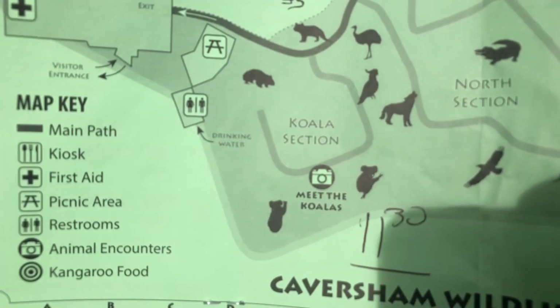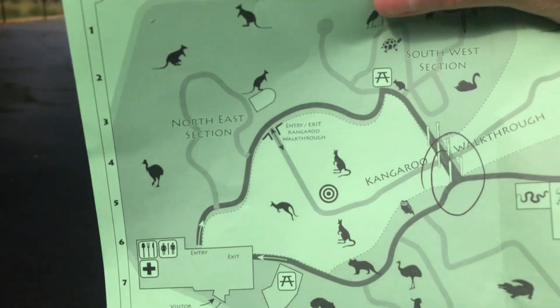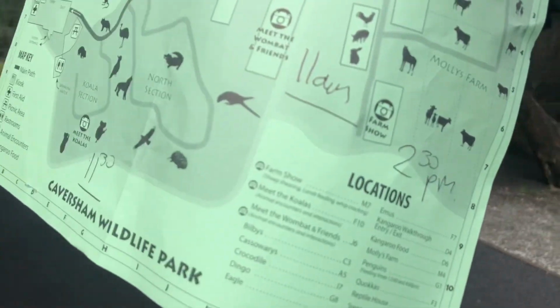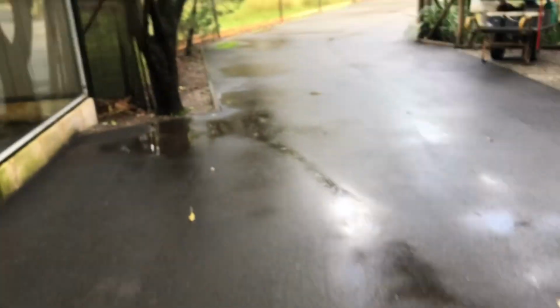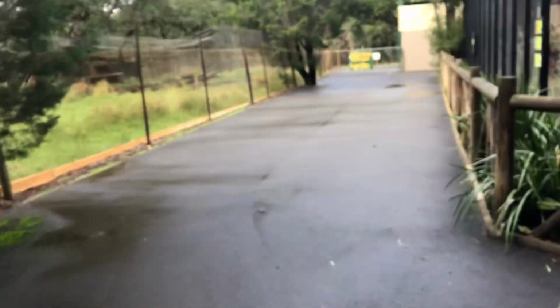Now on to the second section, which is meet the koalas section. I'll be focusing on the most important stuff. So the next one will be kangaroo walkthrough, and I'll be killing off the penguin zone up here as well. The farms, I'm probably not gonna do too much on in the video. You guys can check out the photos down there, which everything will be in the Google Drive. So now I'll go over to meet the koalas, which I think I need to pay for holding the koalas. But first let's go into the koalas and then I'll walk around this area.